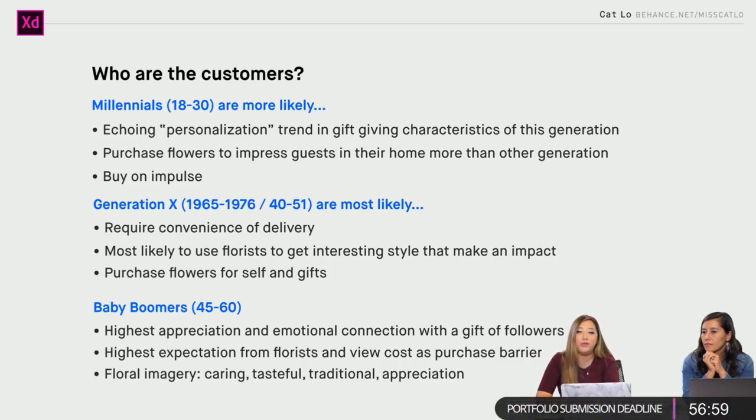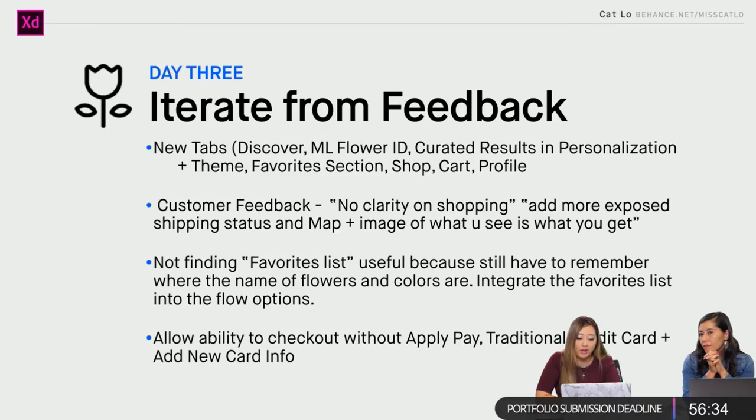But we haven't really talked about the millennials. How do we get them to purchase if they're not used to purchasing from the web and they want to buy from the supermarket because it's convenient, or there's a price point that they like, but they do want more flowers occasionally or more often than a regular purchase for someone? So these are some of my ideas, and in terms of the feedback that we've gotten.